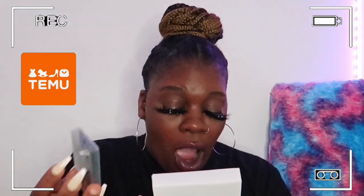I don't need to go back to another beauty supply store for the next couple of months. Oh my God, like, stop playing. It actually comes with two layers, y'all. Bruh. What? I'm testing out the Temu quality.